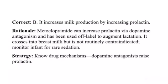Correct. B. It increases milk production by increasing prolactin. Rationale: metoclopramide can increase prolactin via dopamine antagonism and has been used off-label to augment lactation. It crosses into breast milk but is not routinely contraindicated. Monitor infant for rare sedation. Strategy: know drug mechanisms, dopamine antagonists raise prolactin.